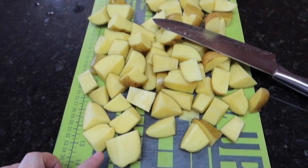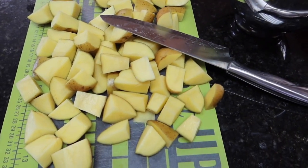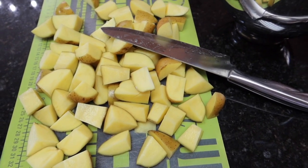All right, so I've got some potatoes that I have chopped up here. I am just going to stick them in a bowl, toss them with some olive oil, salt and pepper, and maybe a little bit of paprika, and stick them in my air fryer. This is the first time ever using an air fryer, so I hope it turns out good. We'll see.